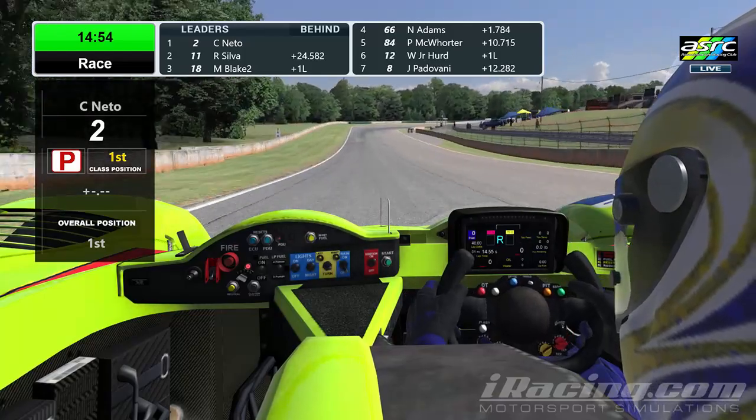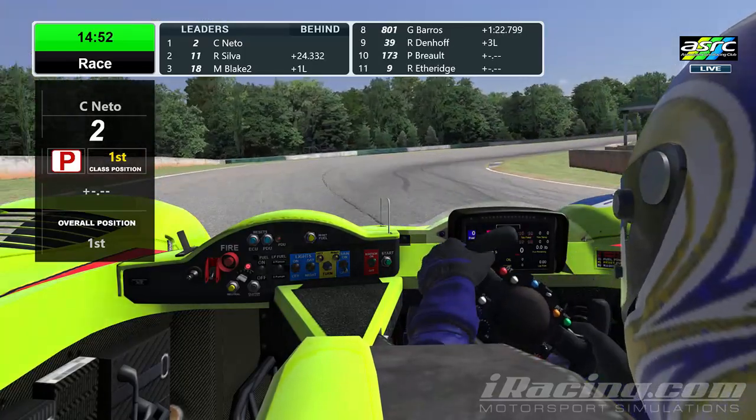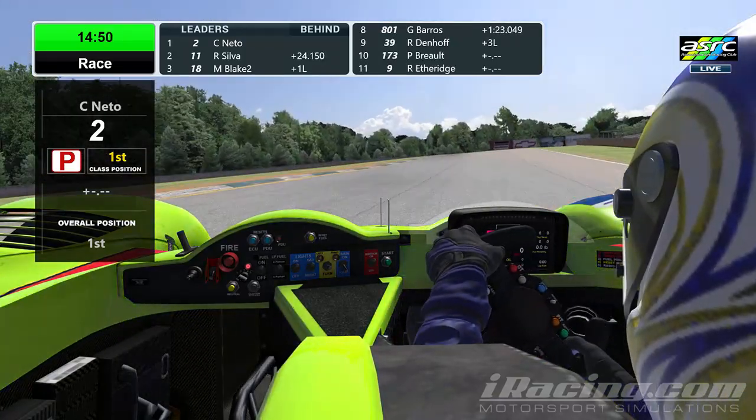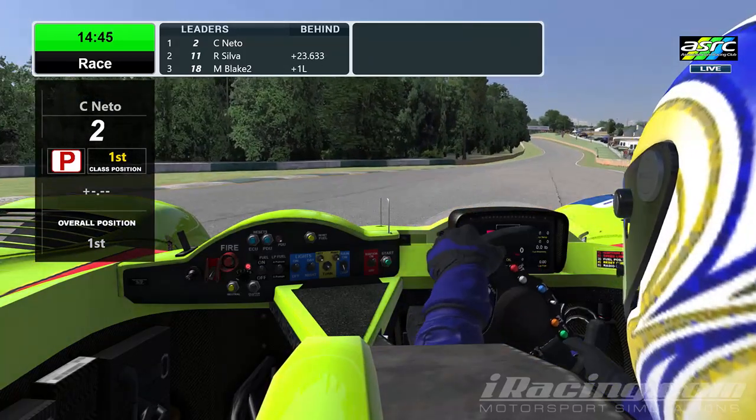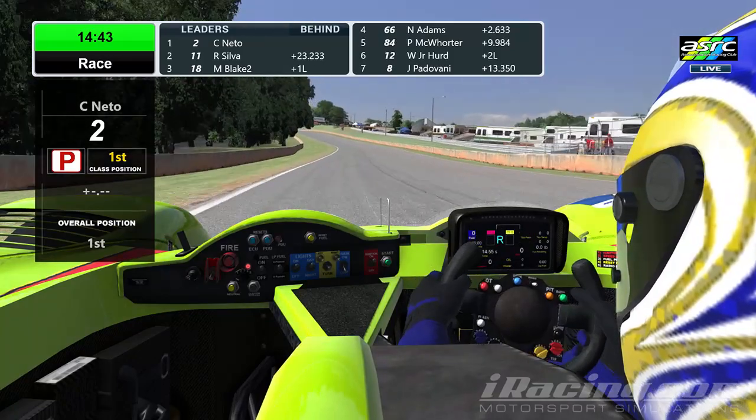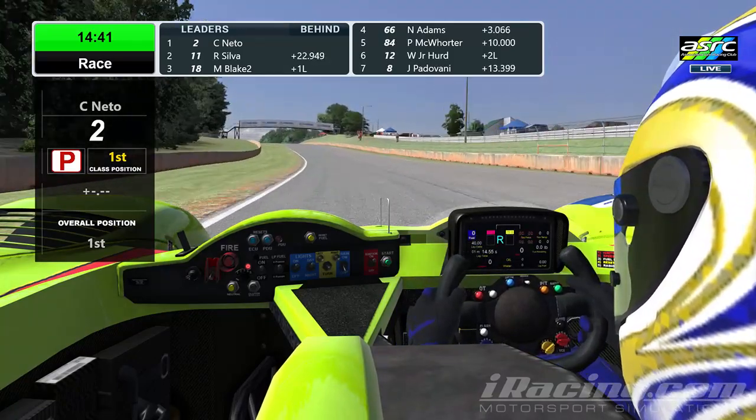Jefferson and Guilherme coming through the right-hander, clears them both, and still leading the race. Good job by him, leading all the laps so far, 100% of the race, so he's running a picture-perfect race today.